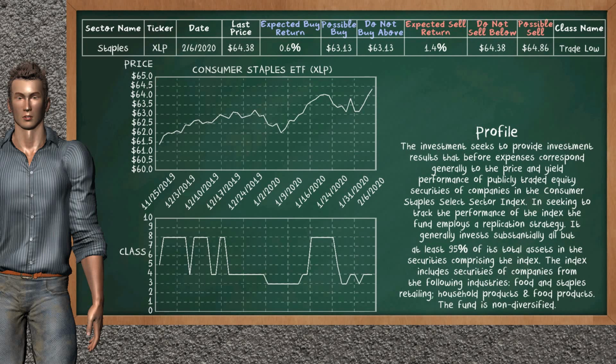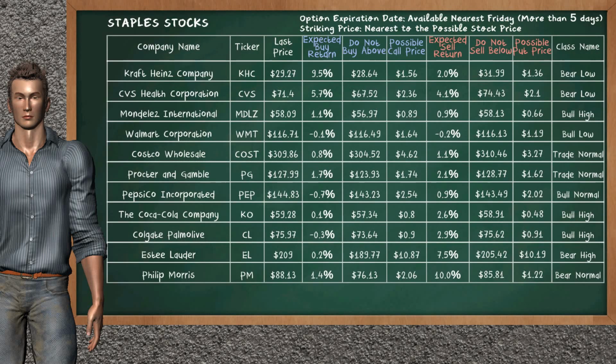Consumer Staples ETF belongs to the trade low class. Today, our analysis does not list it as an opportunity to buy or sell. Let's look at the stocks table of Staples sector. Our analysis does not list the top opportunity to buy. Our analysis does not list the top opportunity to sell.